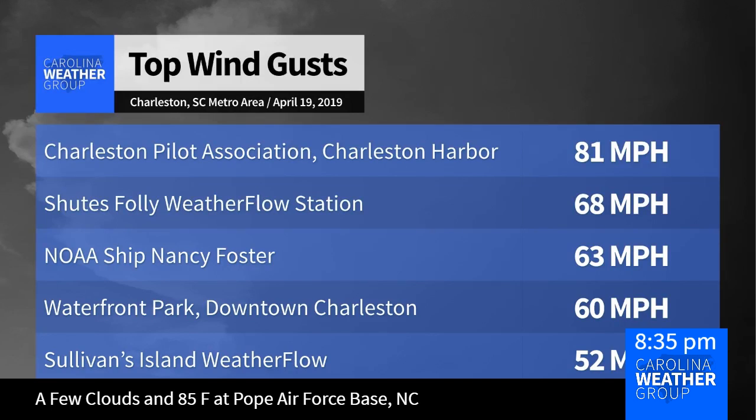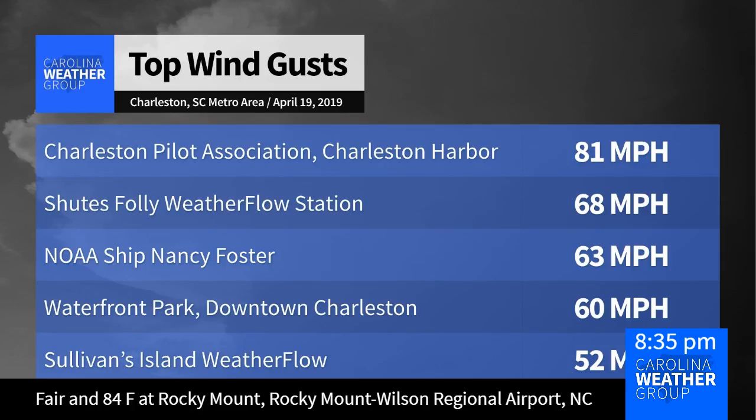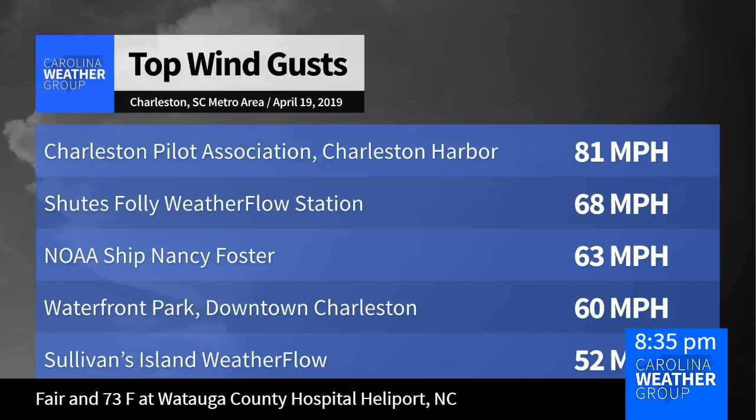The Chutes Folly Weather Flow station reached a peak gust of 68 miles per hour. This is a new station in Charleston Harbor, and it's got a really good look at what's happening in the harbor. So that was a very strong gust. The NOAA ship Nancy Foster, docked at the Navy base, reached 63 miles per hour, and a 60-mile-an-hour gust was recorded at Waterfront Park in downtown Charleston.